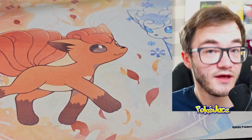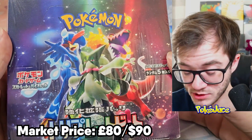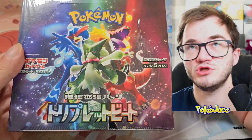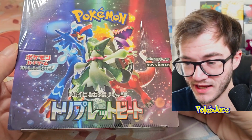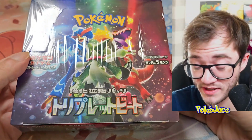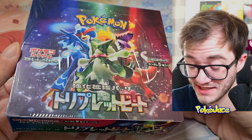Carrying on, got another Japanese set, and this one is Triplet Beat, whichever one you want to call it. Now again, this was really expensive. This one came out just before Clayburst. And we had the Dendra crazy card in here, really expensive. And again, these booster boxes were very expensive. I didn't want to pay the price. Same with Clayburst. I didn't want to pay the price when they came out, but wait for it to drop. Now these, they were quite pricey.